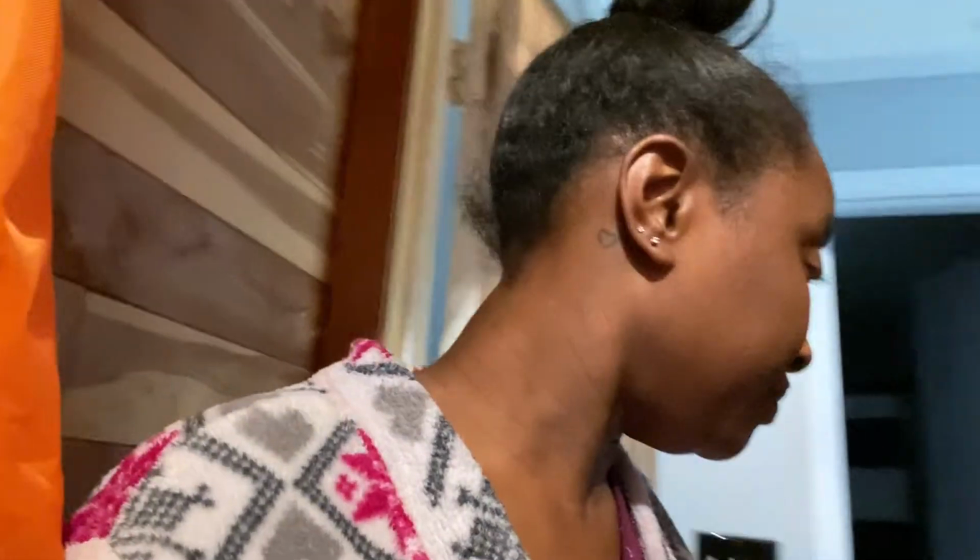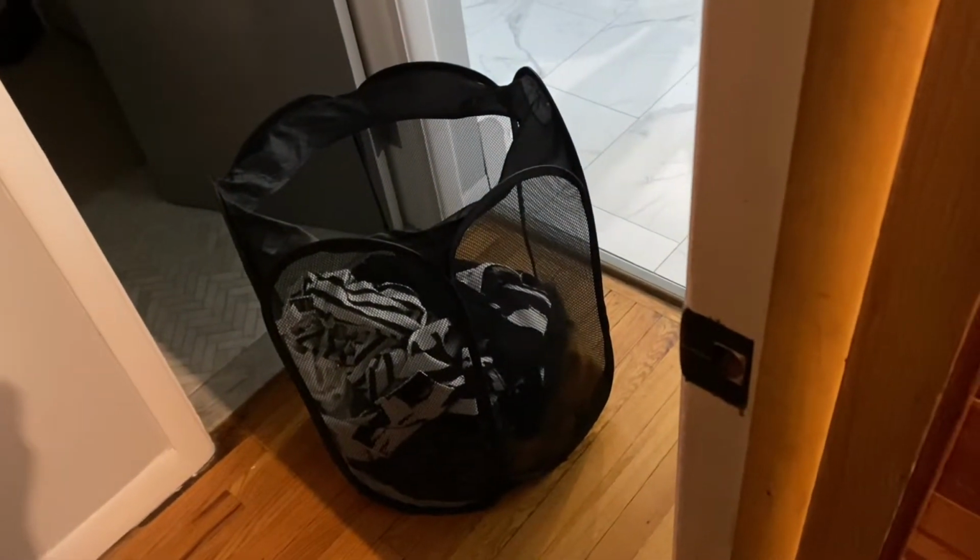I did one load of laundry last night and it still looks like two loads left in here on the floor. I'm gonna show y'all. Don't judge me, please. I'm sure this happens to everyone, but this is the worst it's ever been. Let me show you. I took my basket of laundry out so I can actually walk in here. But look at this.